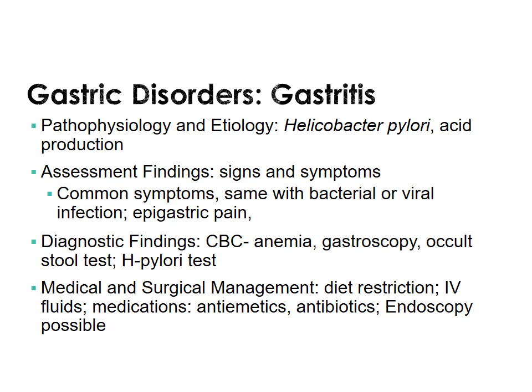We'll do a diet restriction, and that is the same thing for GERD: avoiding foods that upset the stomach. So you want to avoid citrus, peppermint, coffee, things that are acidic. Spicy foods, stay away from that stuff. IV fluids may be given. Medications are antiemetics for any nausea or vomiting, because they keep me ill. Antibiotics to treat H. pylori or other bacterial infections that might be going on. And the endoscopy is probably what they're going to get anyway.